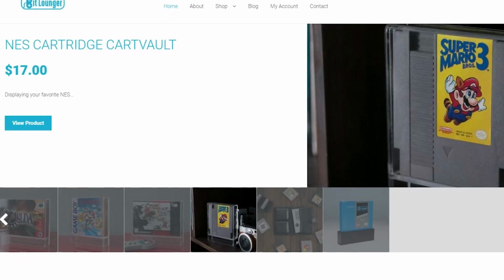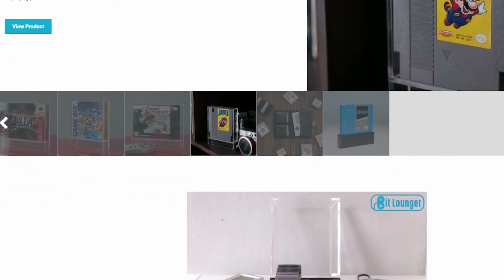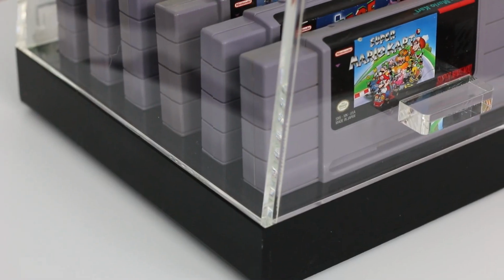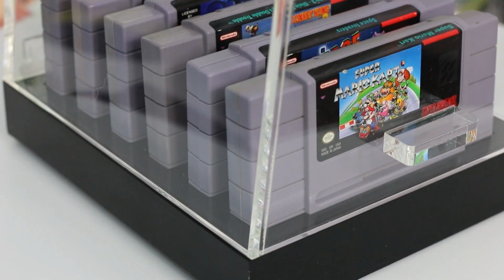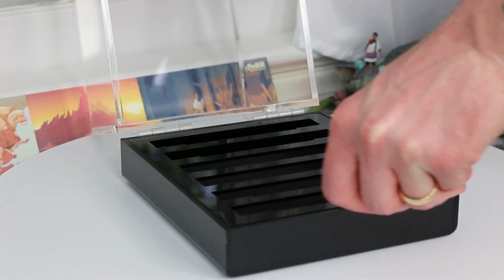And when it comes to different outside of the box display solutions and ideas, I go to a company called BitLounger because they make some awesome ideas that you really won't see anywhere else. Now, their biggest idea is probably the BitLounger itself, and it's a quite large display stand that'll hold a bunch of different cartridges and has a top on it that's clear acrylic that closes and opens so that you can protect it from your room and the weather or whatever's around you.